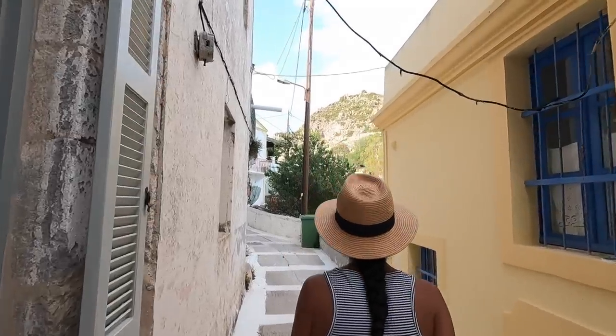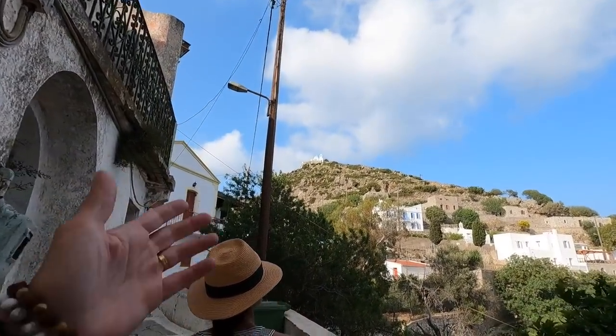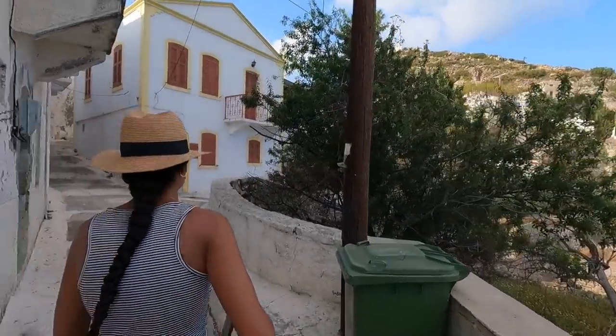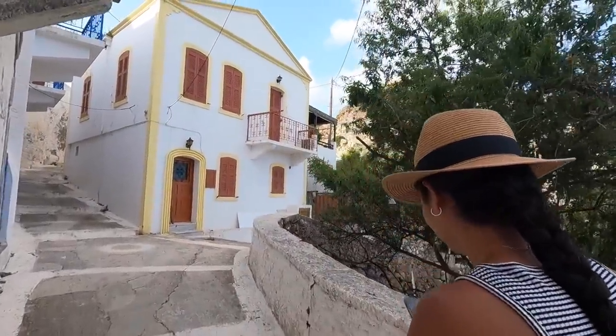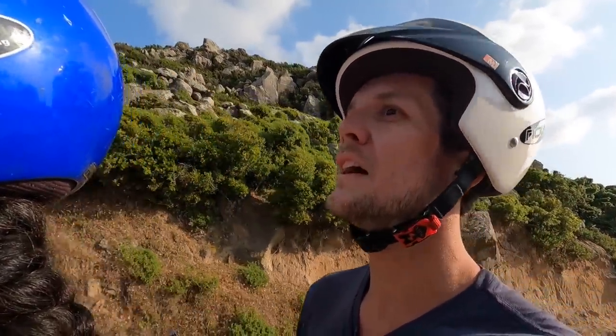So we were thinking of going to that church up there that has panoramic views, but we're kind of tired. I don't think we're gonna bother. It's a lot higher up than we thought. So we found out that we can go to that church on the hilltop by road. So we're just trying to ride there now.